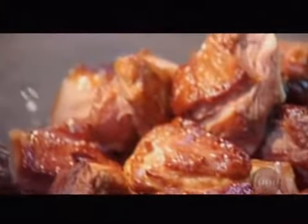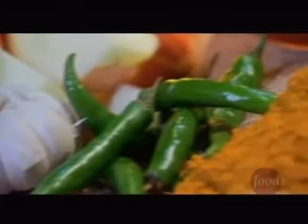Like any good stew, it began with a flavor base. Onions, garlic, chili, and curry powder. Then for simmering body, I added tomatoes and water. Now it's slowly and comfortably braising.